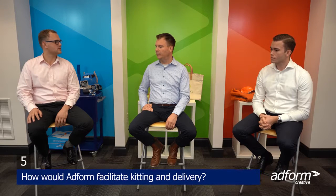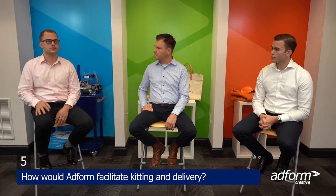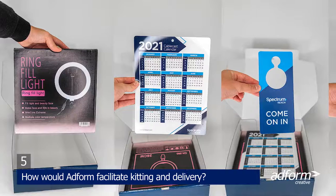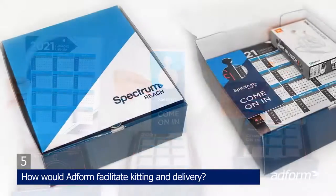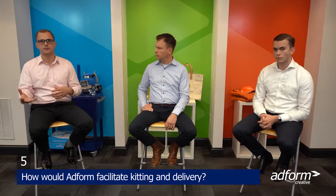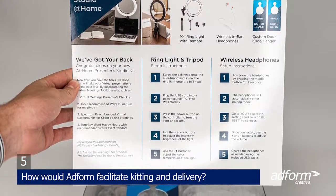Jason, could you help us understand how Adform would facilitate the delivery and kitting of these products? Very good. So we've already met and worked out what's applicable, what's going to work really well for your team. So now Adform is bringing all of the items together in our fulfillment center, QCing the items, making sure that everything's working, and the creative is consistent. Let's say the set consists of an apparel item and a door hanger and the box and the insert, making sure that it's all proofed and consistent, and we then mail them out.